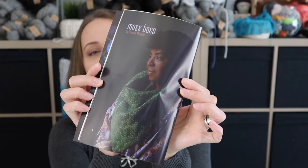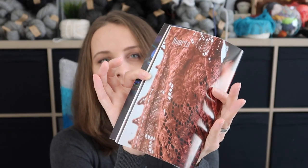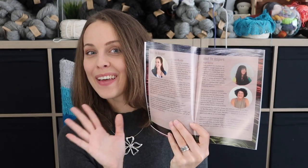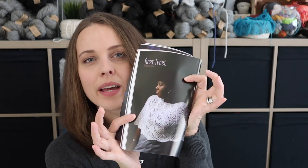Come on, how many patterns do we have here? It's like a magazine. Okay, we have Moss Boss, which is a cowl. Okay, I'll show you everything. See this? Huerta. I think it's another shawl. Oh, do you see it? I'm counting on the screen because then we have information about designers. Hello, ladies. Well, we have ladies over here. About dyers. First Frost. We have another shawl.